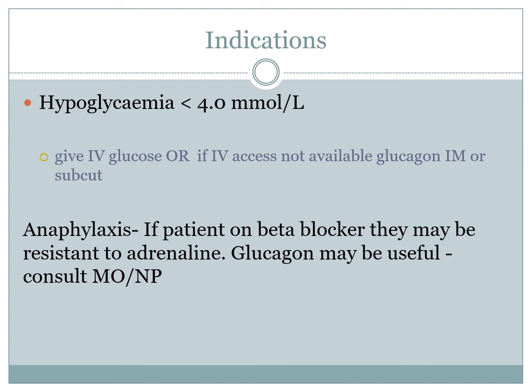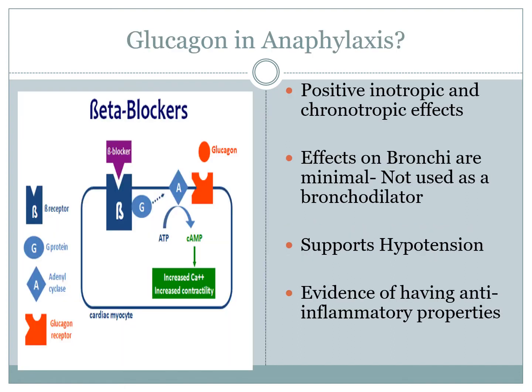It's also been written in the PCCM for a while that glucagon can be used in the management of anaphylaxis if the patient is on beta blockers. Okay, so glucagon may be useful, but you will need to consult an MO before you even consider doing something like that. Now, the concept of using glucagon in anaphylaxis may be a little bit foreign to people, and to tell you the truth, it's one of those ones that's really only been proven strongly in case studies. So it's not a hard and fast policy or doctrine, which is interesting that it's in the PCCM.